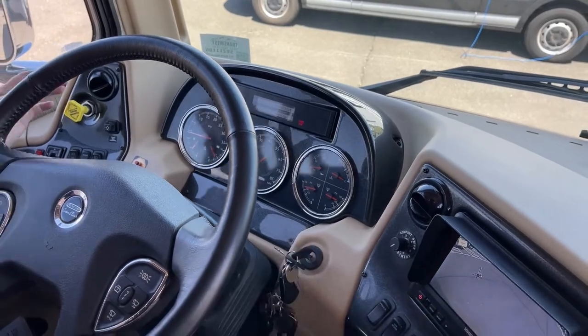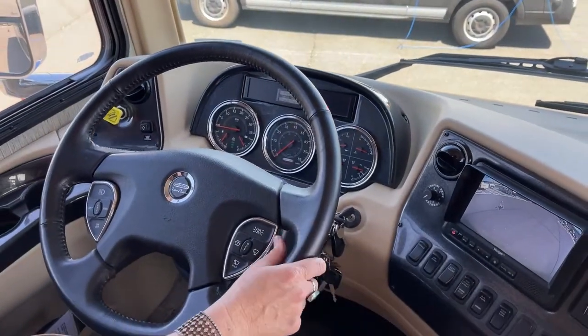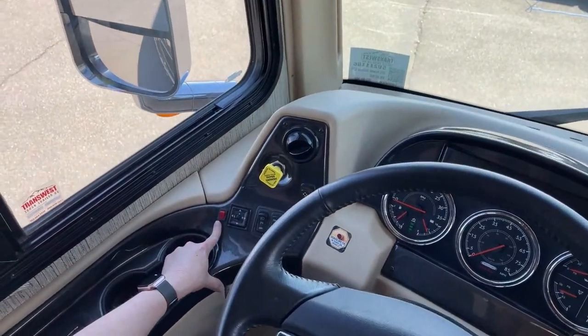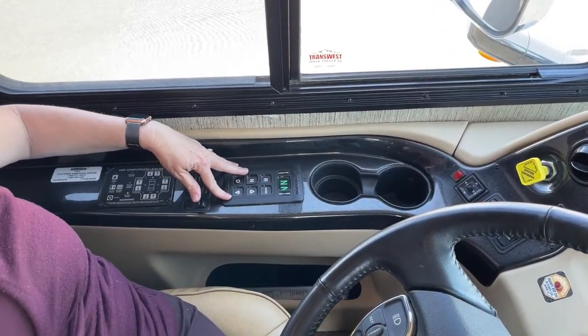Okay, if I don't start it, the check engine light's not on this coach, just so you know, this thing has been serviced. It just shows when I have just the auxiliary on. So you have also power mirrors, heated mirrors, and then I love the fact that you also have your engine brake has high and low as well. Still have that Allison transmission.